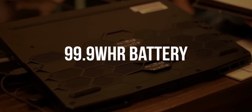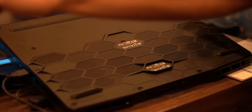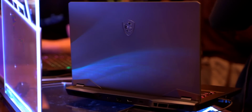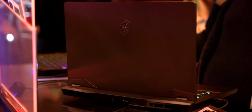Anyway, the 300 Hz display is set to be optional, as the laptop will also come in 240 Hz display models. Moving on, apart from the fancy new design and the ultra-fast 300 Hz display, one of the big highlights of the GE66 Raider is the big battery. The laptop comes with a 99.9 watt-hour battery, which is the biggest battery size that is allowed on airplanes, so the battery life on this laptop should be pretty good. As I mentioned, the laptop supports charging up to 280 watts, so it should also charge up fairly quickly as well. Having said that, all of these things are something we need to test out to get a better idea.